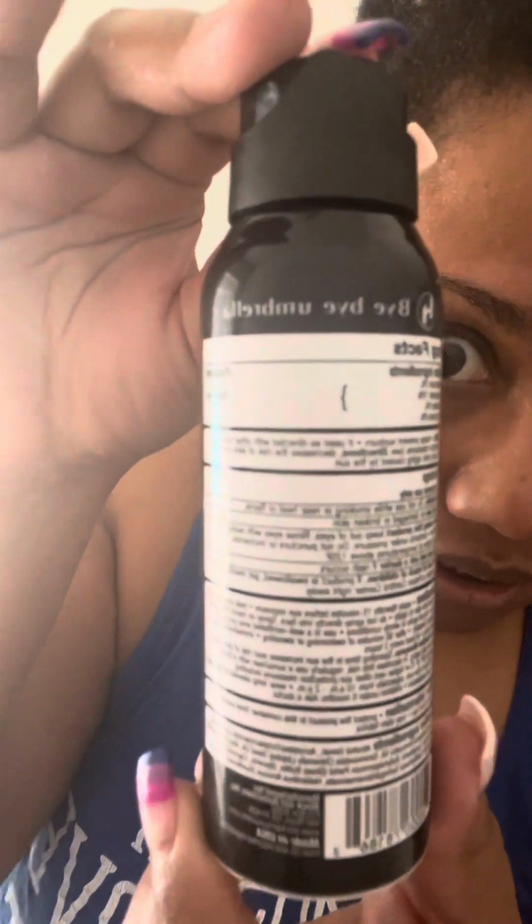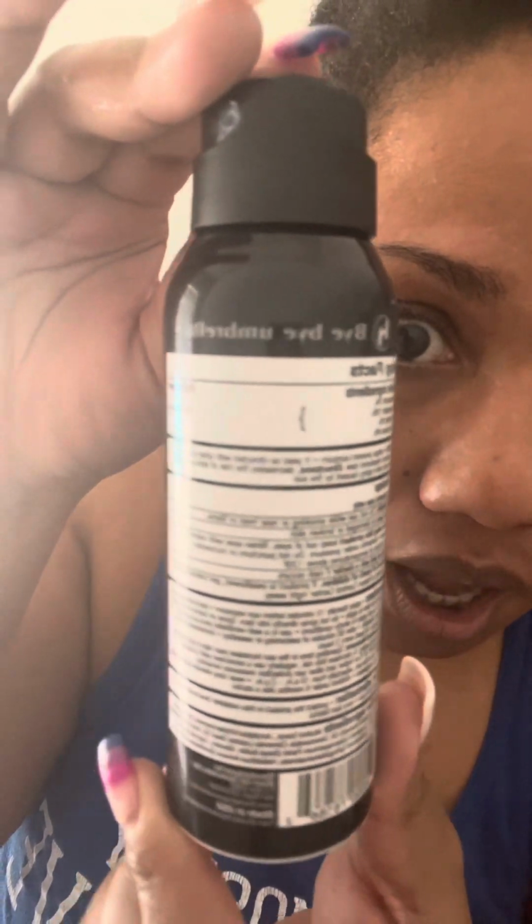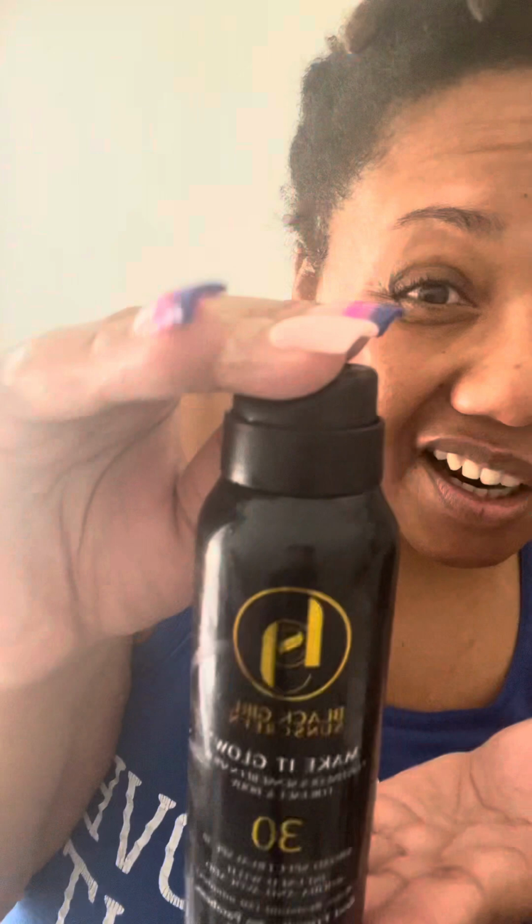But their catchphrase on the back here says "Bye bye umbrella." So I guess it's meant so you don't have to have an umbrella if you don't want to. Again, I'm not gonna recommend not having an umbrella, especially if you have a natural style like braids or locks and your scalp is exposed. It's probably a good idea that you do have an umbrella.